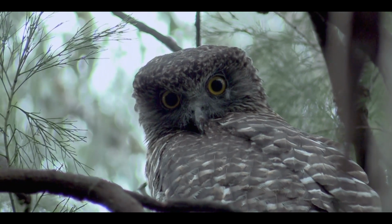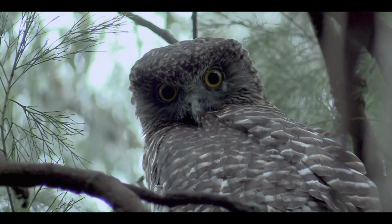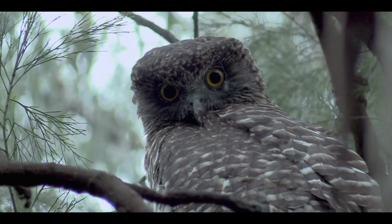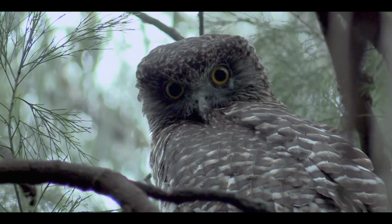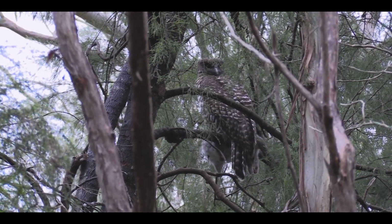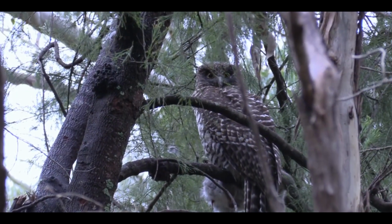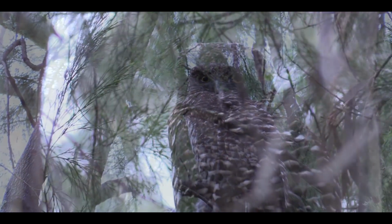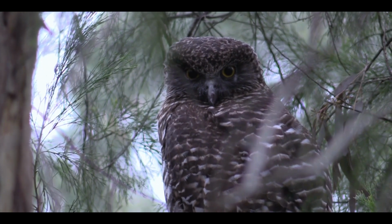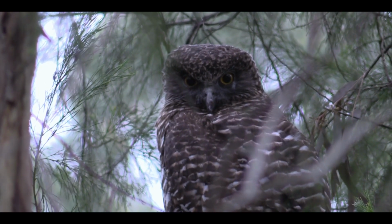Another one of Nillumbik's large predators is the powerful owl. The male owl pictured here is a ferocious predator, eating up to 250 possums a year. During the breeding season, the male will catch the possum, eating only the head. The next day it will deliver the remaining body parts to the female and the young in their tree hollow. It is said that eucalypt trees need to be around 200 years old to contain hollows large enough for the powerful owl.